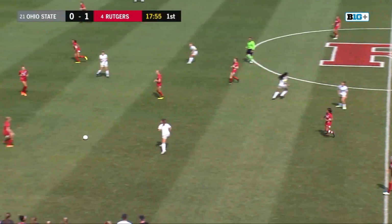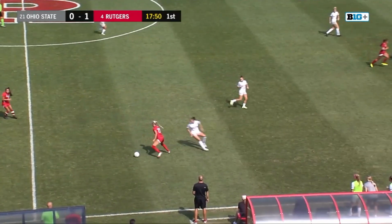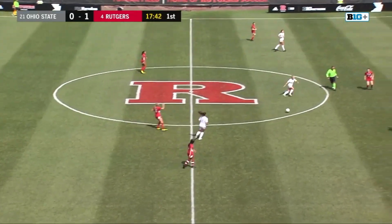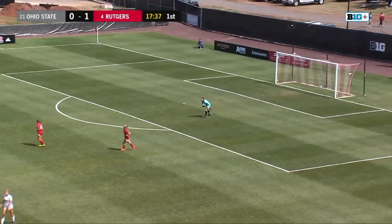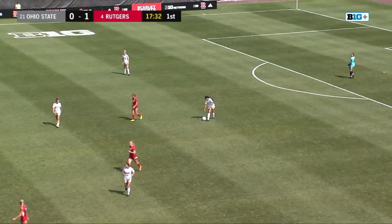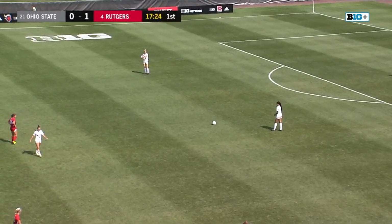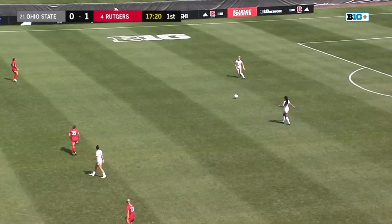A good run by Barnett to start this, but just as quickly it's given away. And now Tiernan. This is where Rutgers has seemed most intriguing offensively, trying to spark a counter, but Ohio State plenty recovered now. Oh, that's well hit, though. That flag's up. Rutgers trying to get back to that combination of Brocious and Lowry, but Lowry, how quickly that ball ended up with Brocious, couldn't get back on side. Well, that's a good, accurate ball into Brocious, and she knows that Ohio State's playing the high line, and the timing was off.